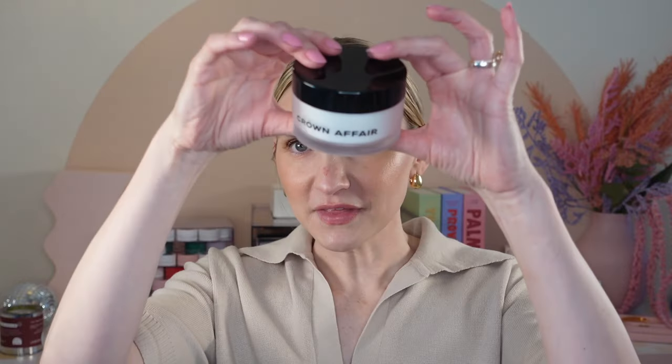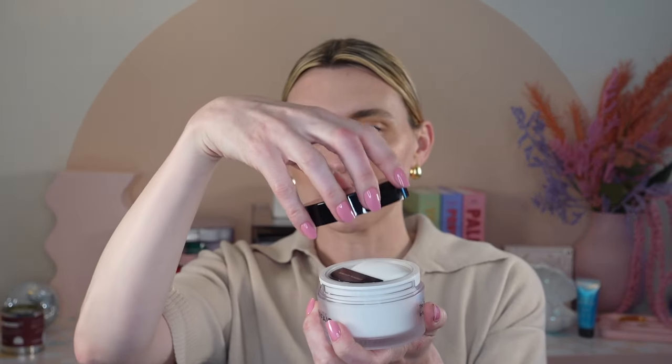This is the Crown Affair dry shampoo. And I love Crown Affair. I really love their hair mask. I talked about that in my Sephora recommendations video, and I've been really curious about their dry shampoo. Something that intrigued me enough to pick it up is that it comes in almost like a face powder pot, and then it comes with a little brush.